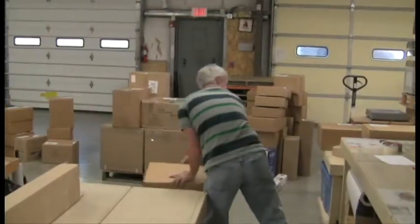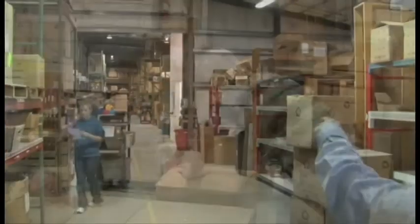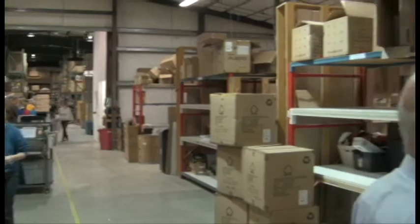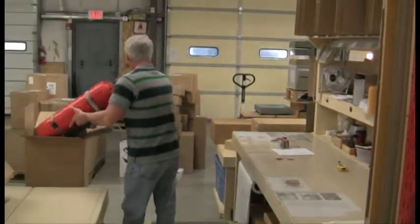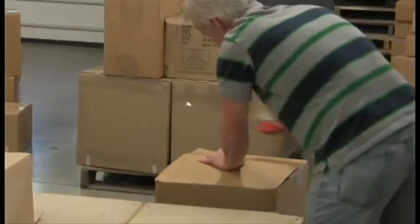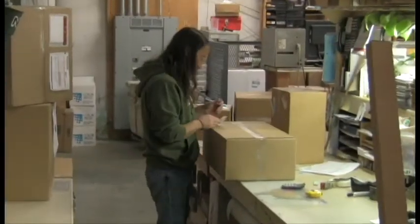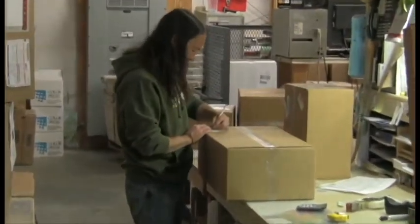And here's Paul. We have pickers and packers. The pickers are down here in a row with the carts. They're picking items, and Paul and the other packers are getting them ready to ship. So the pickers bring them in, put them on a shelf, then the packers will pack them, and they go out UPS, FedEx, or USPS.